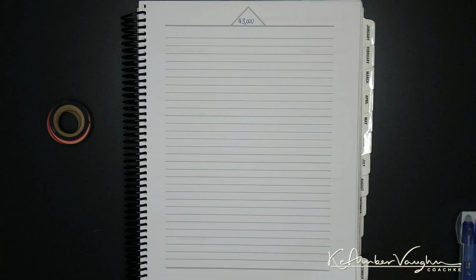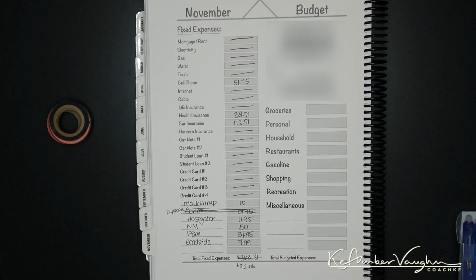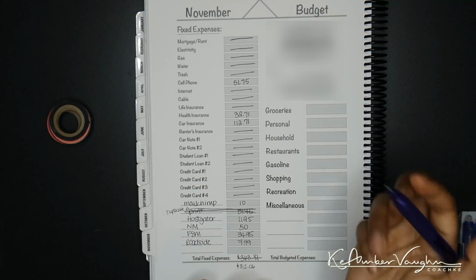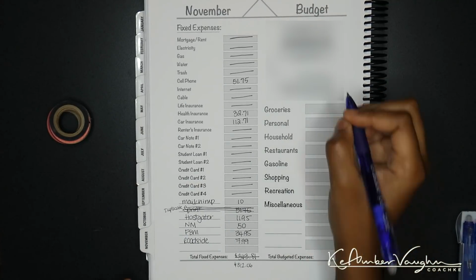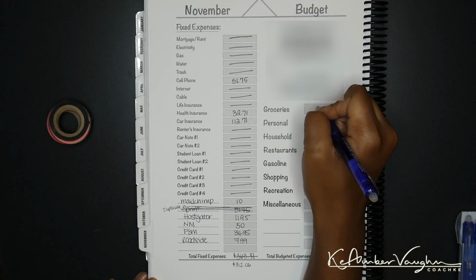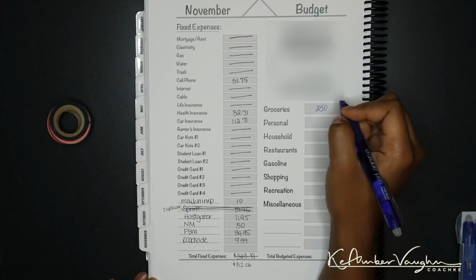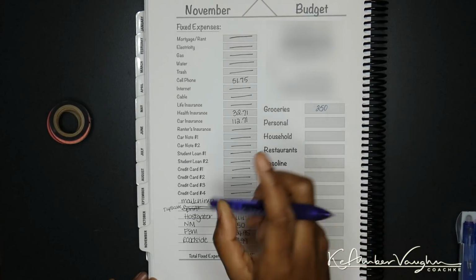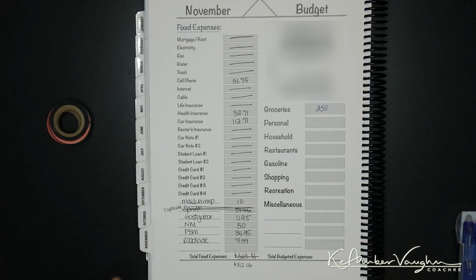Oh, you know what? We gotta go back, y'all. I totally forgot that we have not filled out this page yet. It's gonna be hard for me to do my paycheck to paycheck budget if I haven't even done this part. So let's see. Groceries, we're gonna do $250. Personal household, and I think I did this in permanent. I actually want to do this page in permanent marker, so hold on one second.